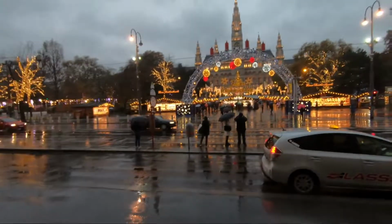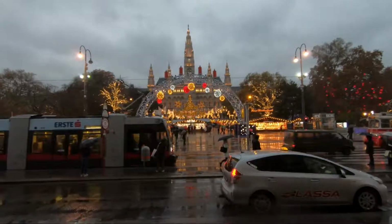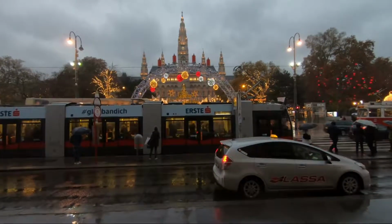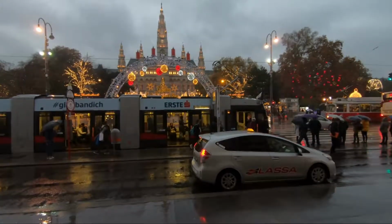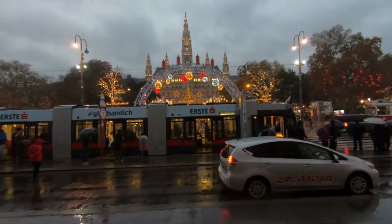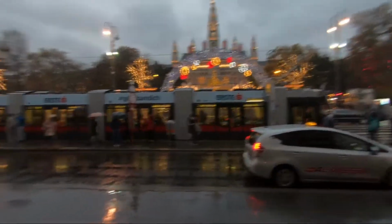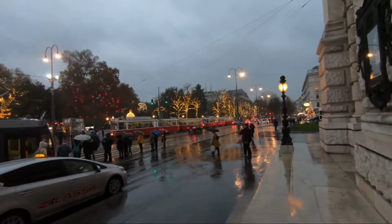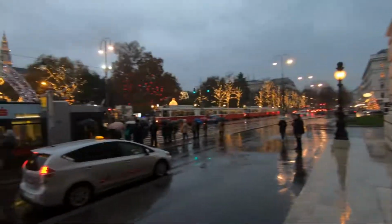The Vienna Christmas Market. Merry Christmas to everybody. And unfortunately the train just ruined my shot here. But I think we got it. In fact, I know we did. But we'll wait till the train moves and we'll grab it again. We got the Ferris wheel going in the background. Got that Christmas tree. I can't get enough of that Christmas tree there.